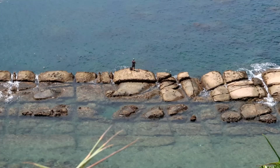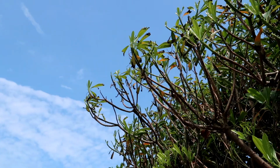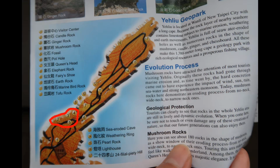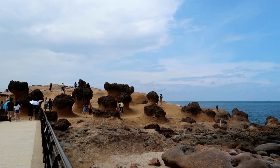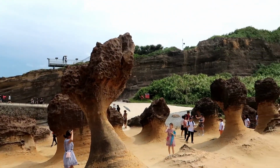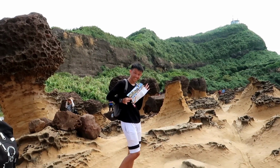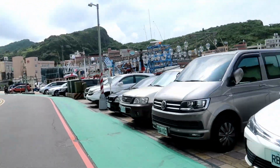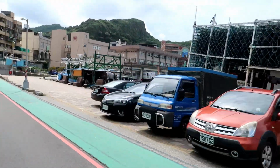On our way back, we saw a guy fishing on the tofu rocks. Before we left the park, we noticed there was a section we missed. Could these be number 4, the mushroom rocks? We said goodbye to Yehliu and rode on to Fugui Cape after stopping at Jinsan to hide from a thunderstorm.